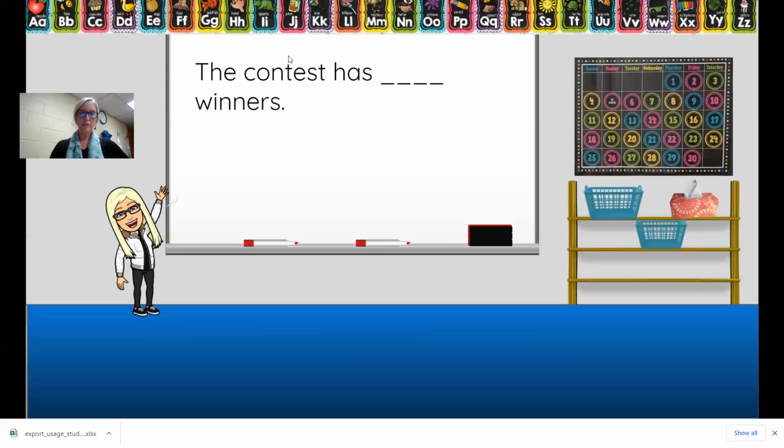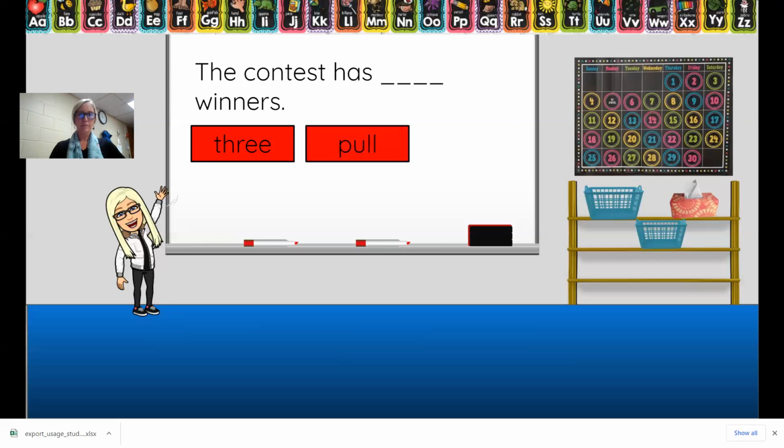The contest, we worked on dividing that two-syllable word the other day. The contest has blank winners. Notice that winners has an S. That tells us it's plural. I'm thinking we need a number here. Read those three sight words, three red words. We have 3, pull, down. What word is the correct answer? 3. The contest has 3 winners. Hopefully you got that. Were you able to read all 3 of these words? And did you get the right answer?